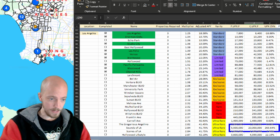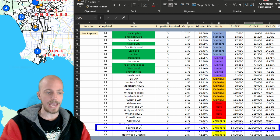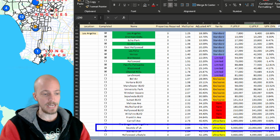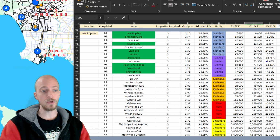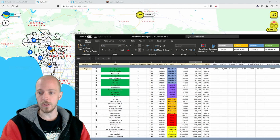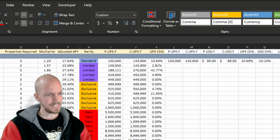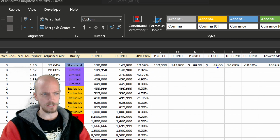And then another one that obviously stands out, Sounds of LA, was basically on sale and now is not on sale, effectively going up to 20 million from 5.5 million. That's up 263%. There are some definite big moves going on the Los Angeles side of things for you deal hunters. Manhattan is up next, and we've got some decently interesting stuff going on here, something that I haven't seen for quite a while.